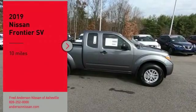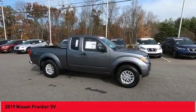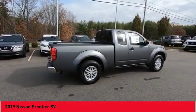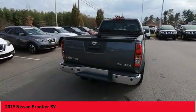We are pleased to show you the 2019 Frontier. The Nissan Frontier offers a full-length, fully boxed frame for strength, serious off-road capabilities, and a 5-star rating for side impact crash safety. The Frontier's interior comforts include cab versatility, under-seat storage, and seating for five.